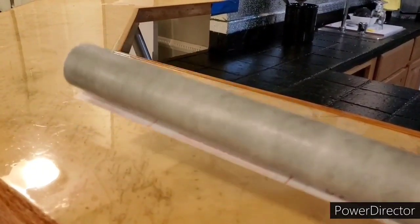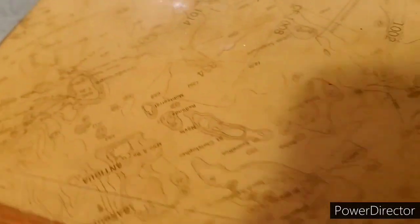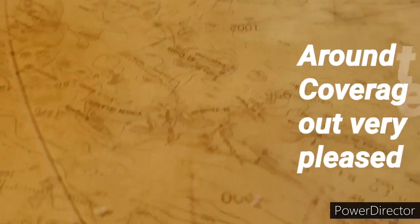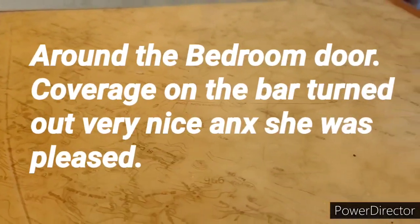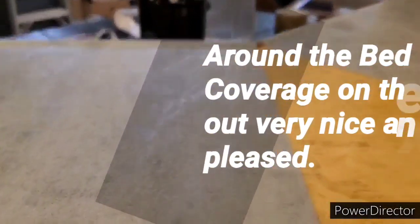Now this is towards the end of this video, but first I want to share with you, this is concrete looking peel and stick paper that she ordered from Amazon, and I put that on the bar area. If you look, this is that map that is on the wall in the landing and around the door in the bathroom, and it came out real nice.